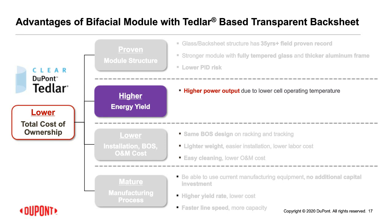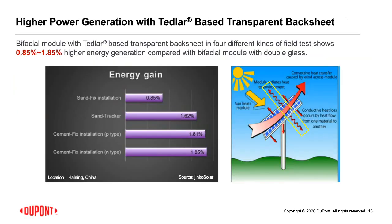Vikash has extensively shown in several charts how they are tracking the energy yield from a bifacial transparent backsheet module compared to glass. He has shown you this chart where they did the test on four different types of surfaces, and the thought here is that the better thermal handling capability of the transparent backsheet enables modules to run at lower temperatures versus the glass-back modules, and therefore you get the energy gain.